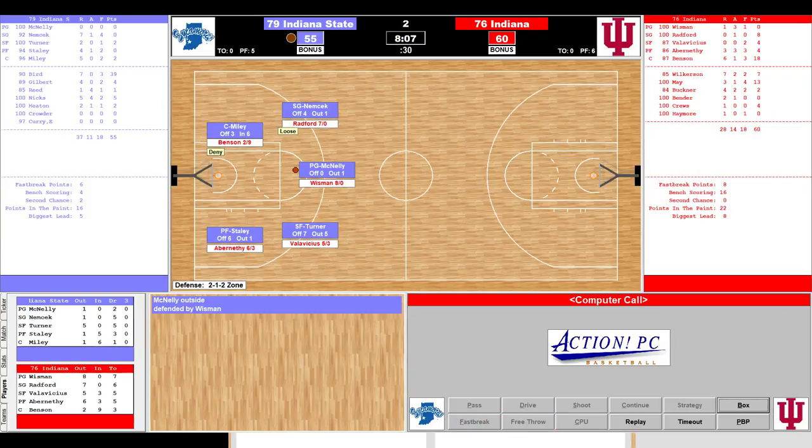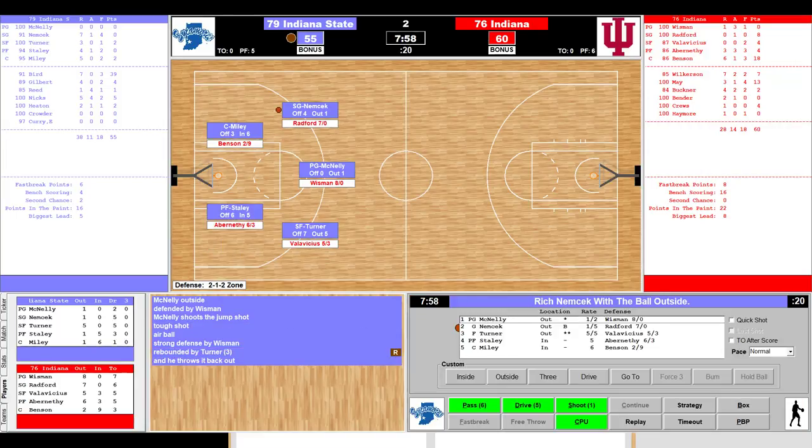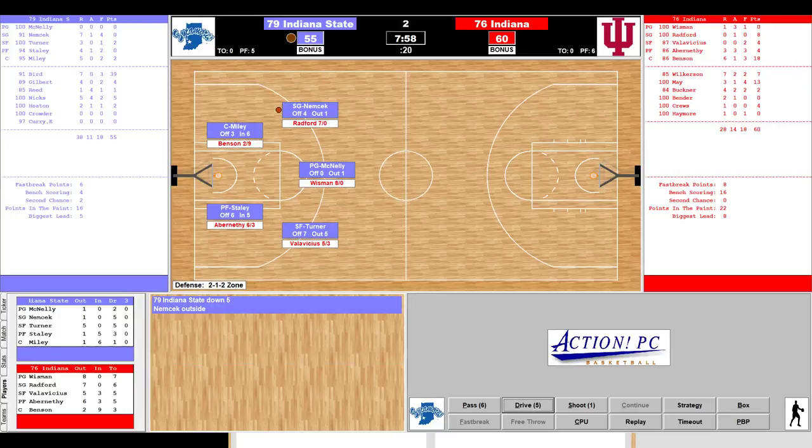They switch. Weissman outside to air ball by McNeely. Tough shot. Air ball as the fans chant air ball. Air ball. But the rebound is by Turner with 20 seconds left on the shot clock. He throws it back out to Nemcik. Nemcik will try to drive past Radford in the 2-1-2 zone. He'll try to attack the rim here.